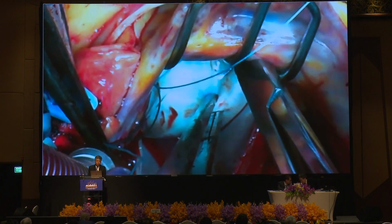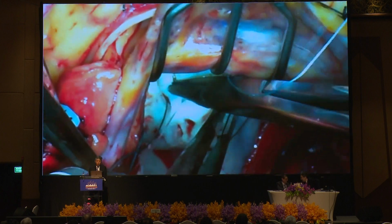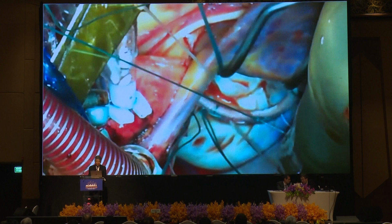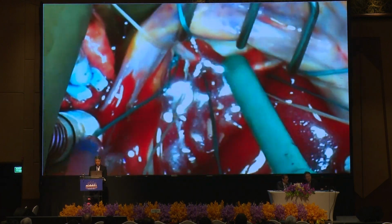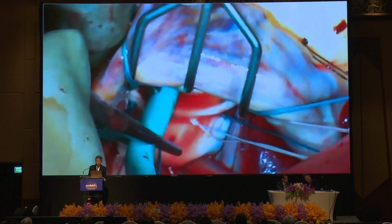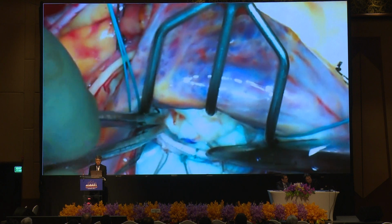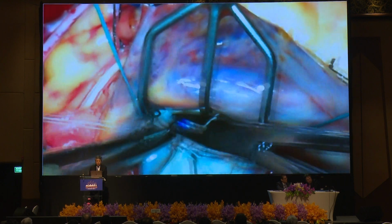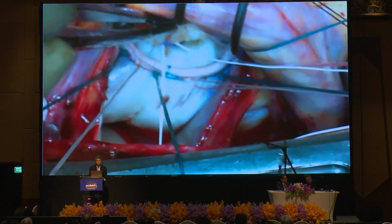And this shows moderate mitral valve regurgitation. I put in the partial ring. The water test shows no MR. And I apply the floating stitch. Just at the tip of the A2, I put in the CV4 suture in a figure-of-8 fashion.